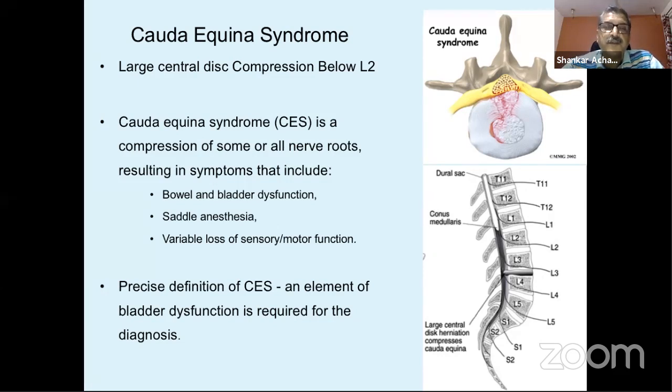And the biggest problem is it can involve bowel and bladder dysfunction. So to say that the person has cauda equina, he must usually have saddle anesthesia, bowel bladder dysfunction, and variable sensory and motor function. And they don't follow a fixed pattern. So that is important to know.